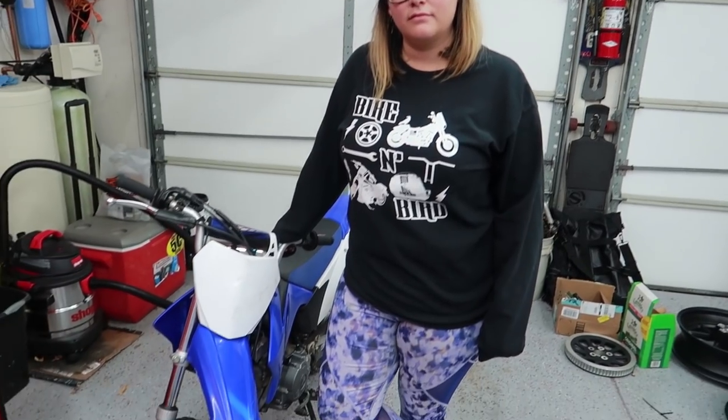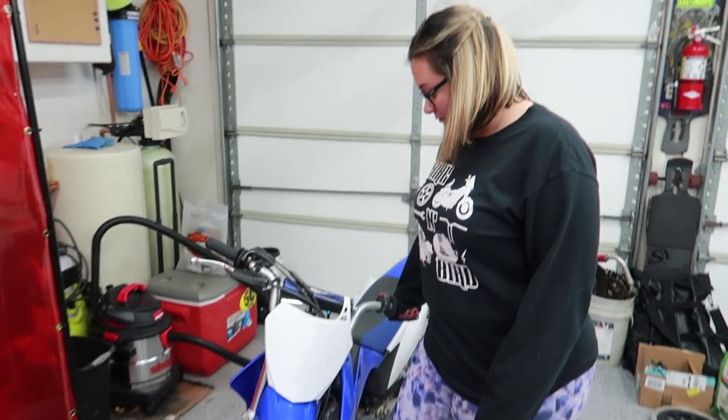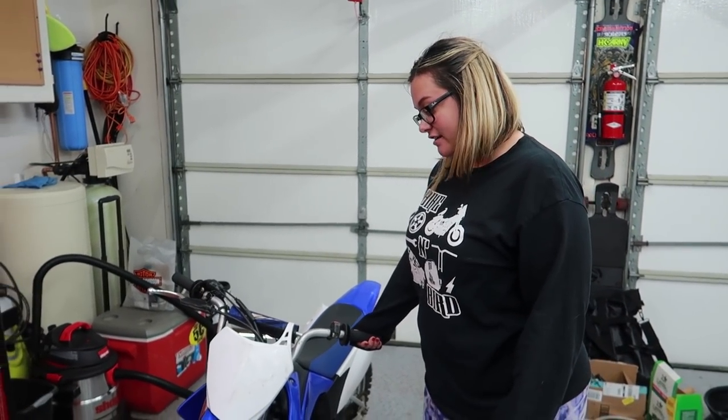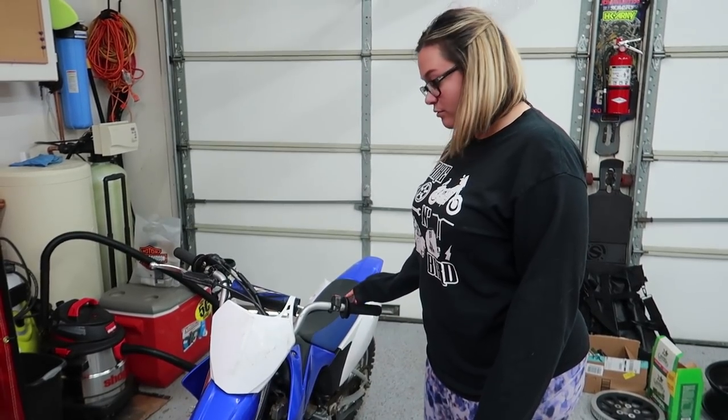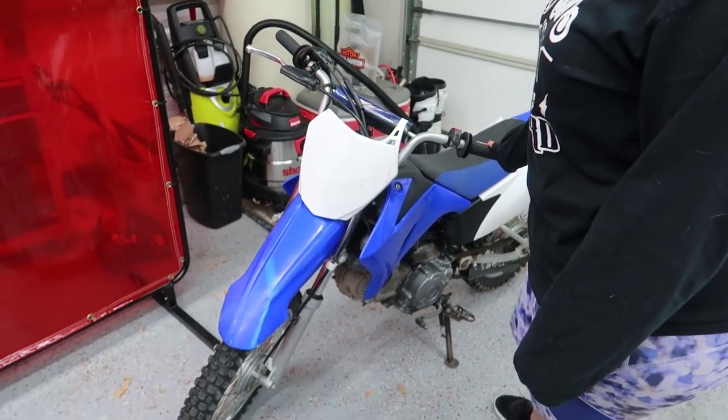What do you have in your mind as far as design for this thing? Because I know you can't leave it just plain and blue. I can do what I want. I actually like the blue, but I do want to change it up. Yeah, I want to get some new plastics on it.